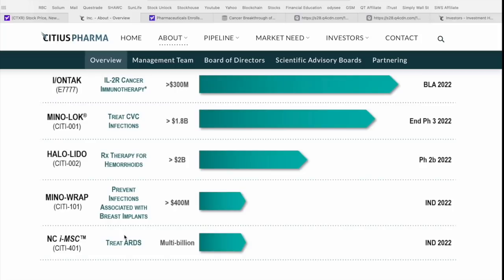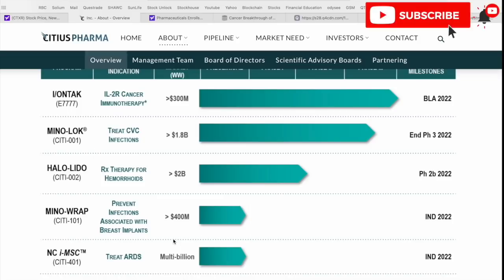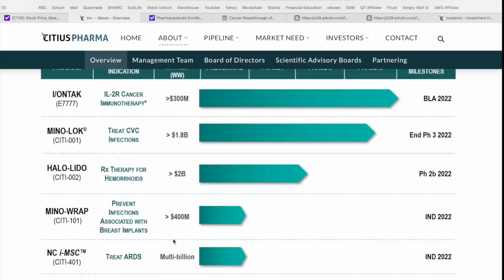Mino-Wrap, which is focused on preventing infections associated with breast implants, that's a $400+ million opportunity. And then last but not least, again in the preclinical stage, they've got a treatment for ARDS with a multi-billion-dollar opportunity. So the real takeaway at this point in the presentation is multiple different programs running in unison here, at various different stages of completion, and a huge total addressable market, or TAM, for each one of these products on their own. But taken together, you guys, an absolutely massive market opportunity for Citius Pharmaceuticals.